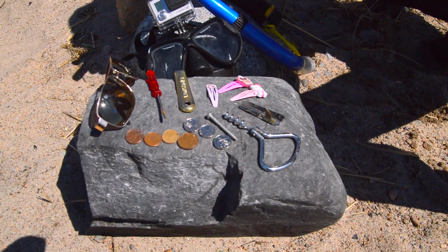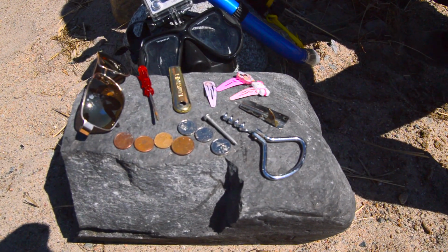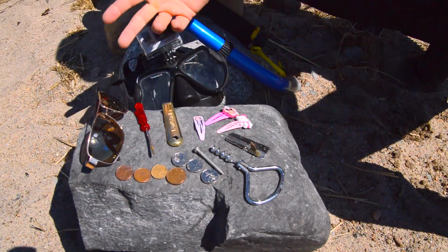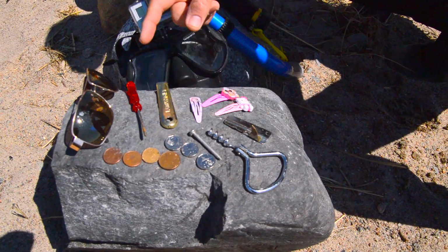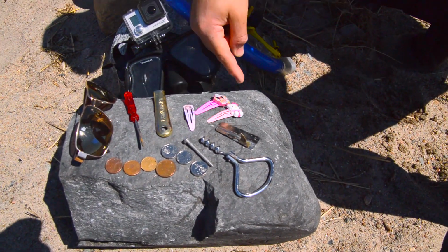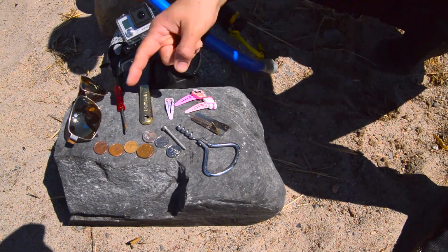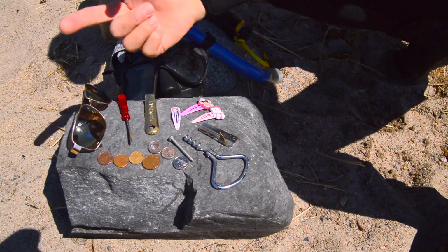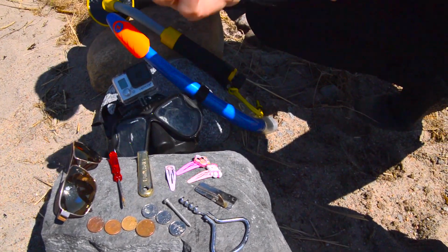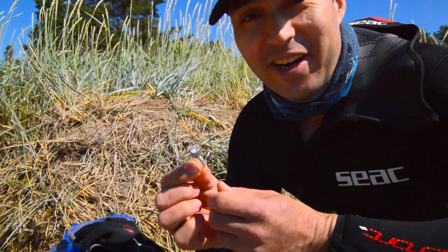Alright guys, these are the things I found while I was metal detecting, and the first thing was the shade. Then I found these random items: a screwdriver, bottle opener, hairpins, can opener, some foreign coins, and a couple of 5 cents. And the most precious stuff was this fake ring.